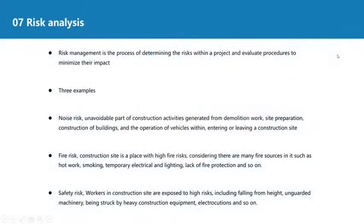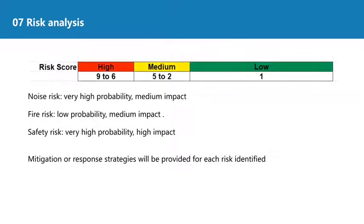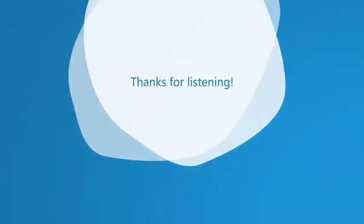Risk management is a process of determining the risks within a project and evaluating the procedures to minimize their impact. Performance of construction activities will have a number of different categories of risk involved. The risk register for this project has 17 risks identified, with 3 of them being introduced in detail in this report. Each risk will have scores of their impact and probability as well as mitigation or response strategies provided. That's all of the basic information of our project. Thanks for listening.